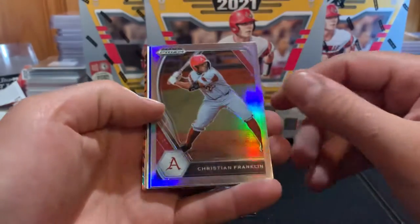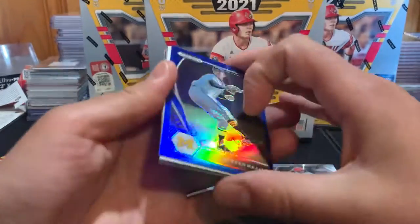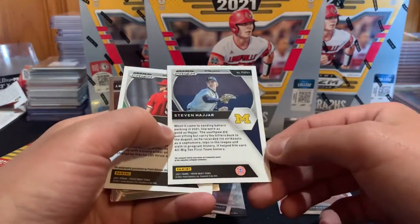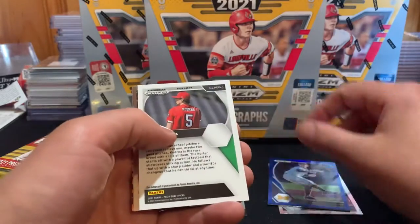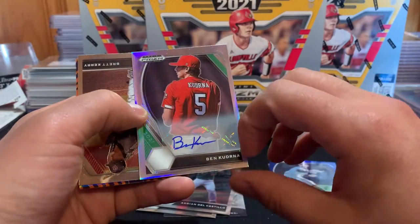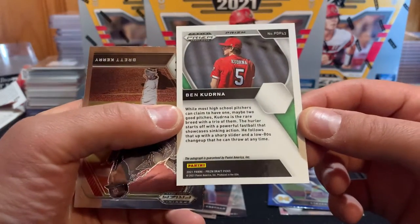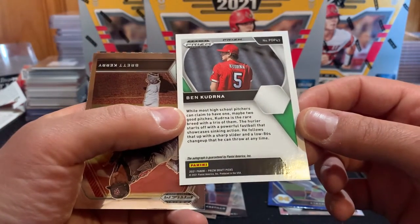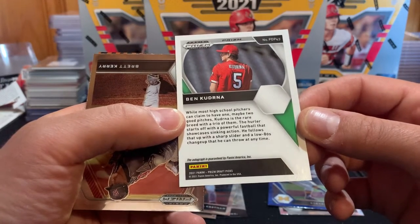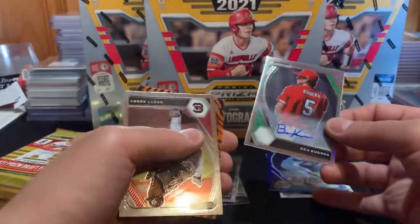We have a Christian Franklin Silver Prizm. We have a Steven Hajar, and that is not numbered, just the blue Prizm. Our autograph here is a Ben Caderna. Ben Caderna. High school pitchers. Rare breed with a trio of them. Fastball, slider, and changeup. All right, so yeah, that guy, not bad.